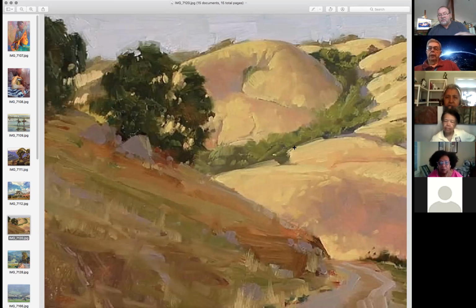Your eye moves into the painting and keeps flowing from this road, moving up the edge of the hill and then back through these trees and around again. I think it's interesting that in the foreground you really see the brush strokes, where when you get to the background, it's just more even. Right. Yeah, and again, that's very intentional, I think, on his part.